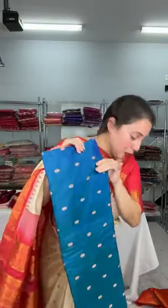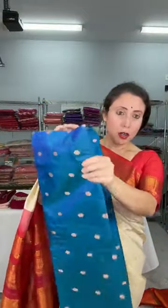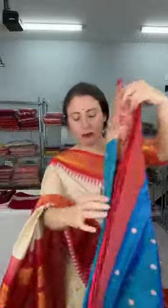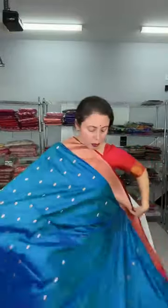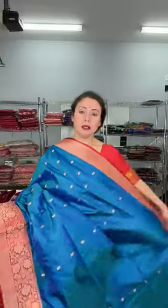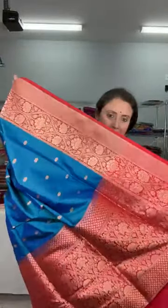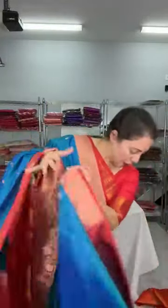Now I want to show this color because it's a beautiful color. This is a peacock blue with a red combination. Let me open this Banarasi for you. This is a lightweight Banarasi, pure katan silk, Silk Mark certified. And the color combination is so beautiful. It's a peacock blue with red. Look at this. This is the border. This is the lower border of the sari.